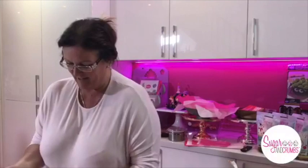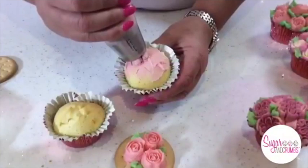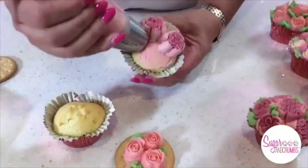Right, so here we go. So can we see? Yep. So we're squeezing. So we're building up our pile of flowers here. And then we're going to do a big rose, which I know all of you love.